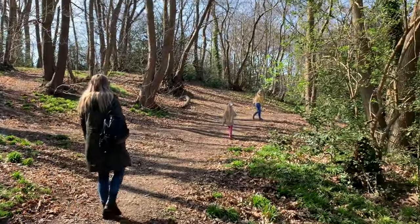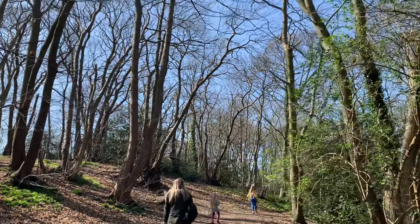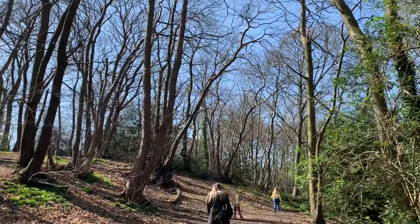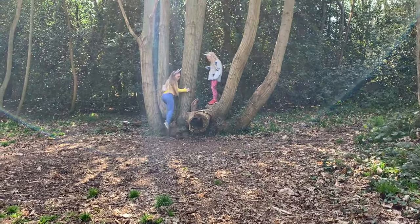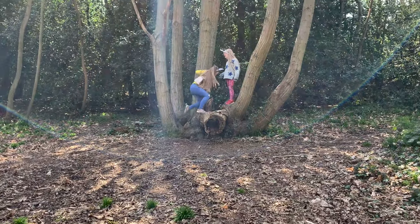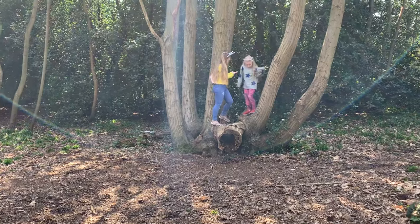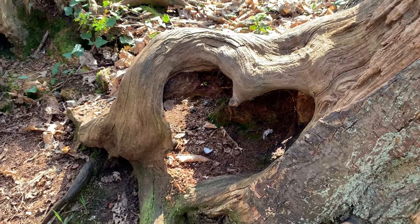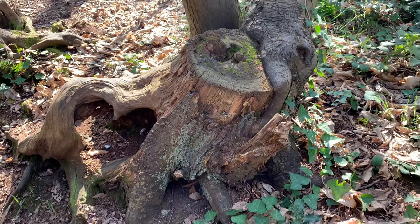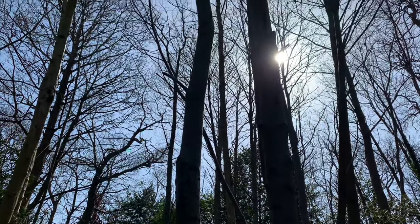Spring has just started. Not all the trees have leaves yet. The sky is very clear today. According to research, being in nature and walking in nature increases your happy hormone. It's over here and a spider is in there. And the young tree has grown just around. Hello!